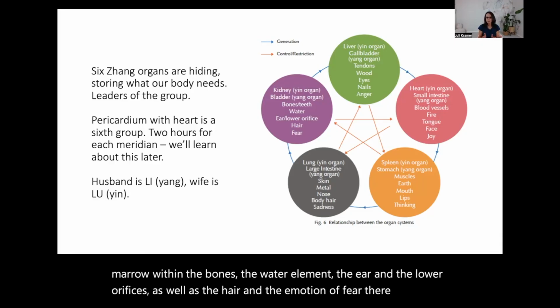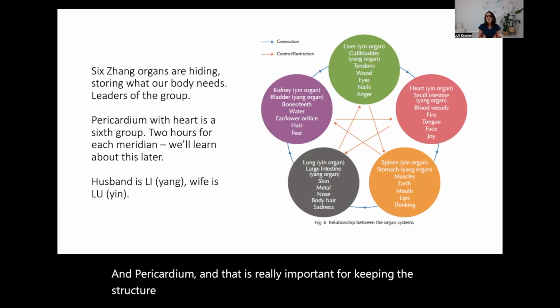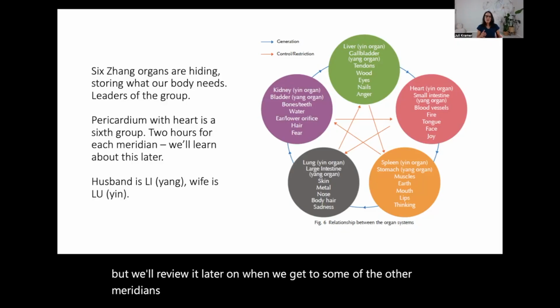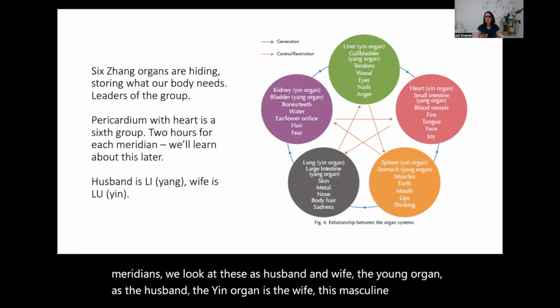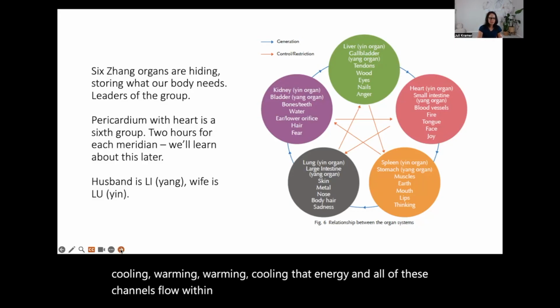There is a sixth group, which is made up of the heart and pericardium. And that is really important for keeping the structure. We've done the Chinese medicine body clock before, but we'll review it later on when we get to some of the other meridians. We look at these as husband and wife, the yang organ as the husband, the yin organ as the wife, this masculine, feminine, cooling, warming energy. And all of these channels flow within your body.